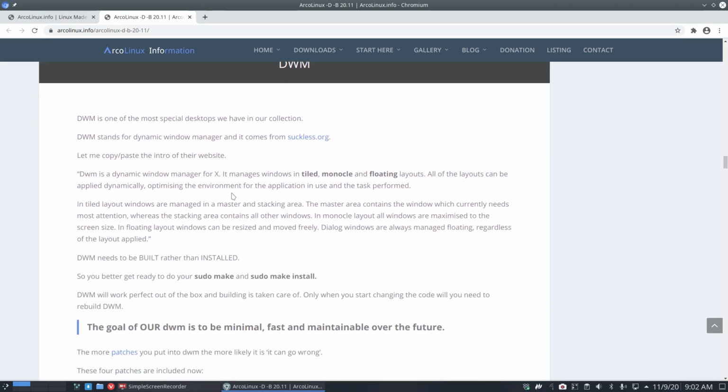All right, DWM. Thanks to Coritani, he spent all his time, it seems, developing this particular desktop. We have a new, very special desktop. It's a difficult thing because it's actually an application. You need to build it, right?